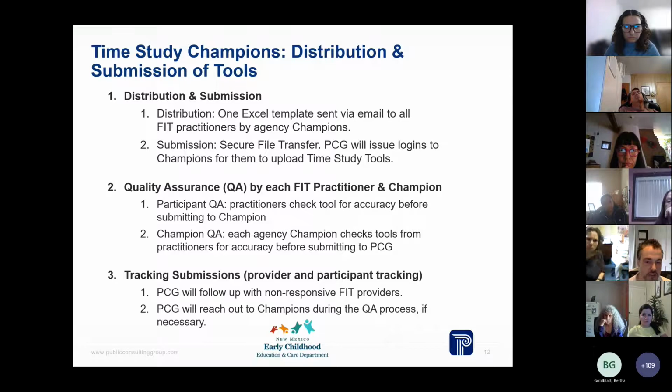We'll use one Excel template that will be sent via email to all FIT practitioners by agency champions. So what do I mean by that? So we as Public Consulting Group are going to provide an electronic copy of the Excel template to all of the provider agencies, all of the champions. Then it will be those champions, it'll be your agency that will then send the documents directly to you. So the time study tool, how you're going to be capturing your information, that will come from your champion or your supervisor.